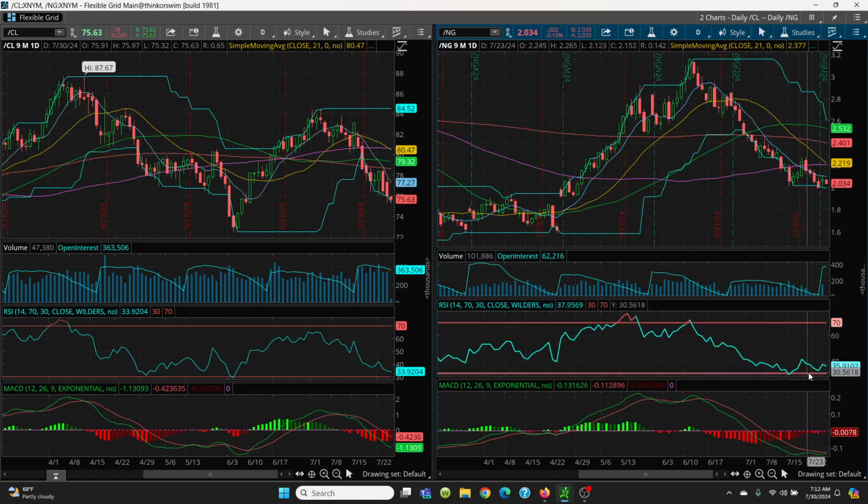But I do like this positive divergence. And I liked where this MACD is here. You're in absolutely oversold conditions going on here. If we can get that to curl up, get that price above the 8-day, then we can start rising up here and shoot for all these targets. Okay, that's what I got for you.